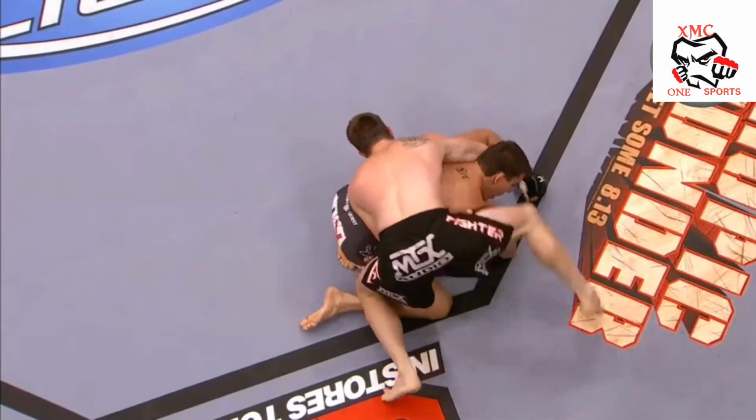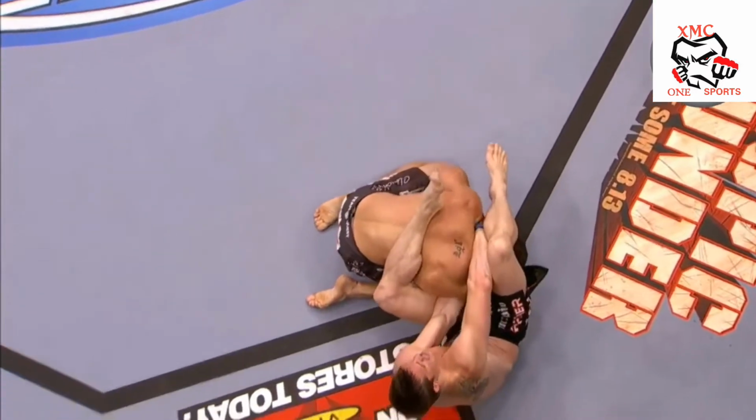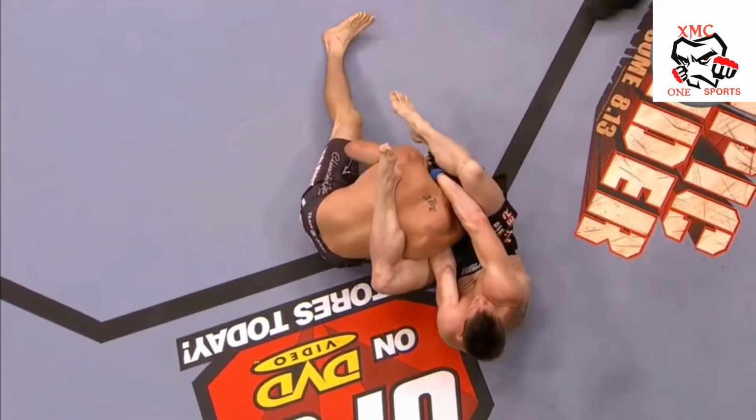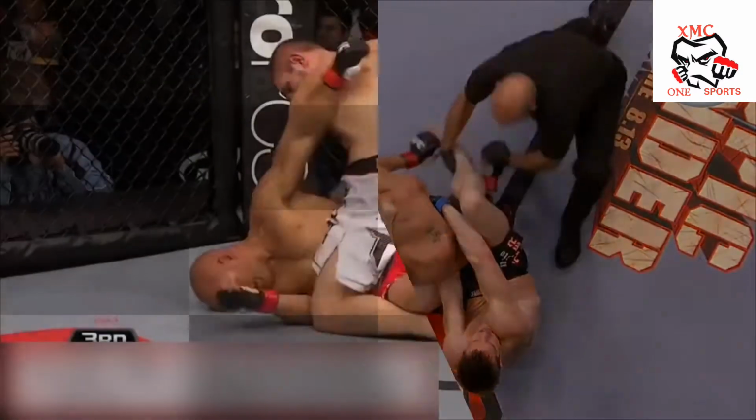Look how he sets it up. He wraps that right leg around the head right there and pulls the head down and squeezes it. He's got the left leg in there. It's a very, very tight Peruvian necktie.